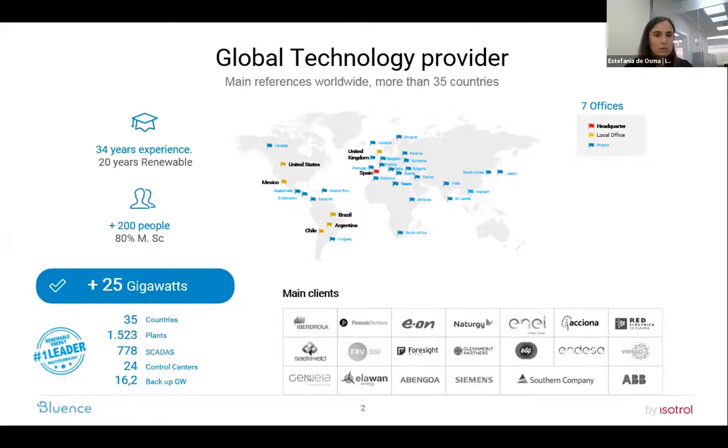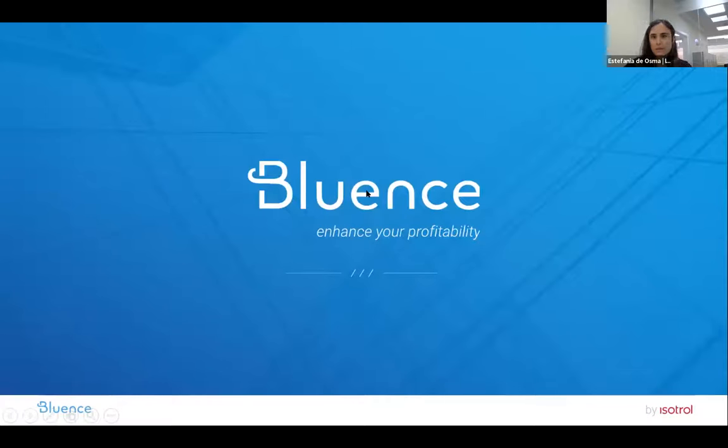So our main clients are the big utilities and also EPCs. We have three main clients: the utilities, the EPCs, and the asset managers, the investment funds. And for them, we have all the product solutions and lines providing how to maximize. In one case, they need to maximize the OPEX because they are owners of the plants and have to maximize the profits.